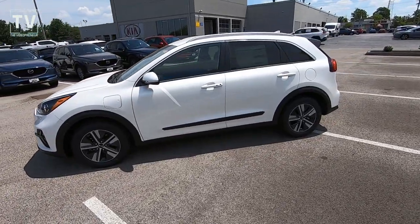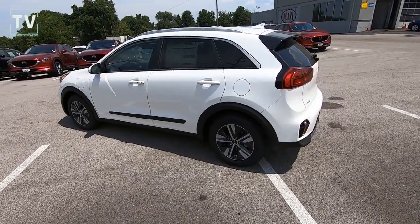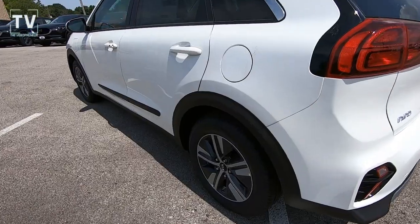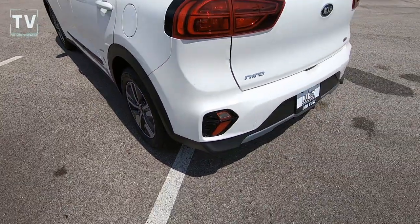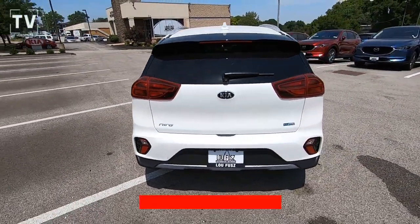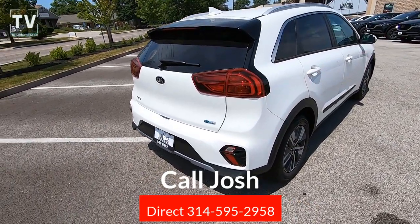It's an EX trim package. It's featured in snow white pearl exterior with a charcoal interior. This example is offered by Lou Fusz Kia in St. Louis, Missouri. It has a sticker price of $35,015. And for additional information or to arrange a test drive, contact Josh. His contact information is below.